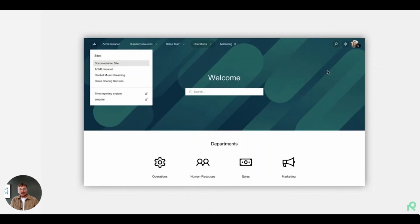And finally, I want to share a site switcher feature that is coming your way. This is a similar concept as we have on our on-prem products. So you can connect your other Refined sites in a global navigation in the top left corner where you have the site switcher menu. But you can also connect other external sites. This is a great feature if you want to create that high-level navigation for your users to get the full picture of what's actually available. For intranets, for example, you can also add a link to your time reporting system into that menu.